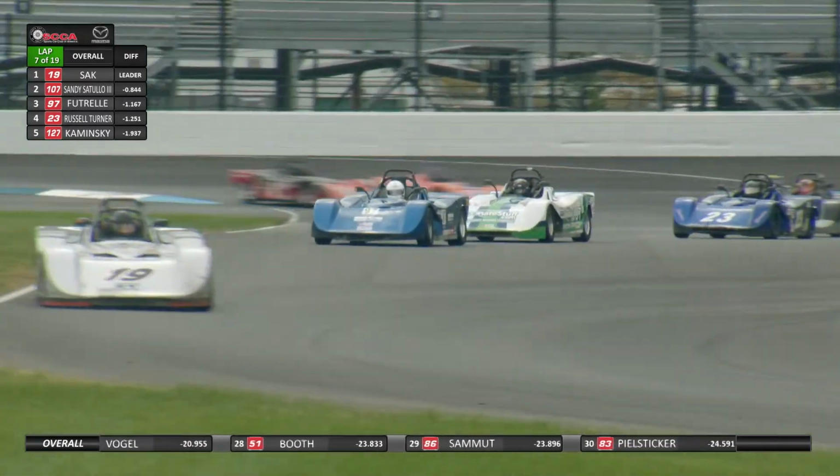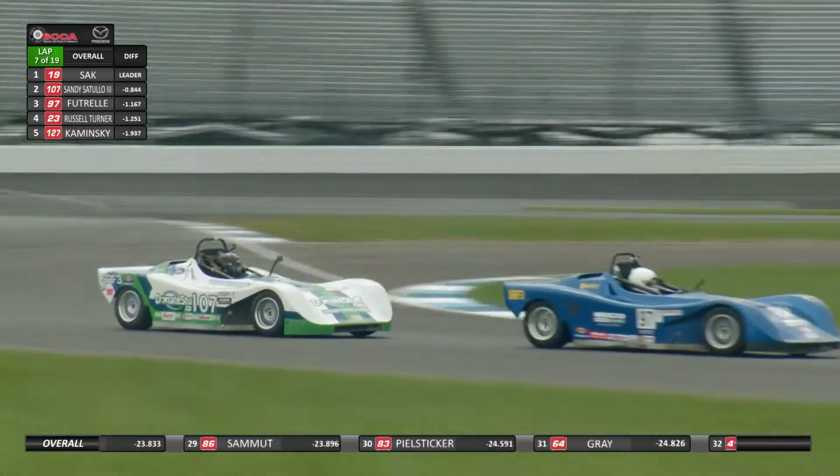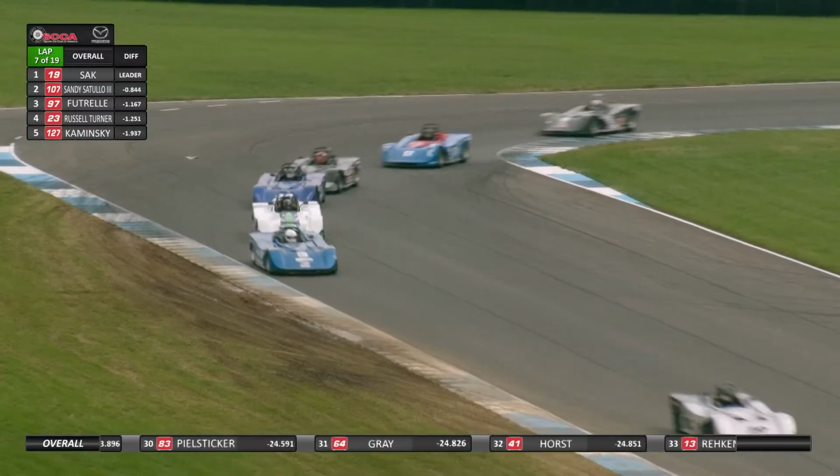Colin Kaminsky here, running in 5th, that black 127 is up from 14th on the grid. He had a really good start, too.